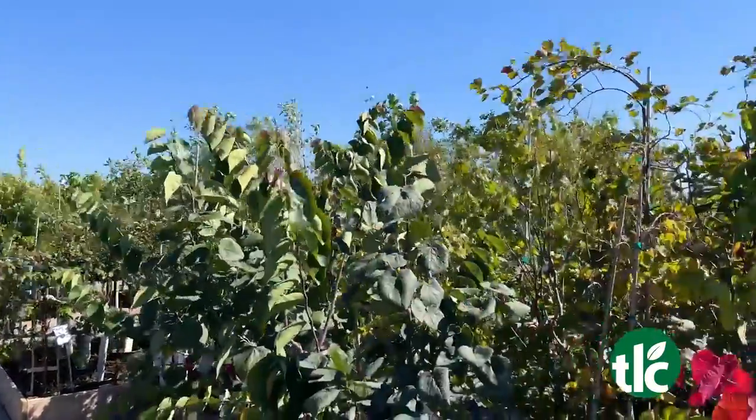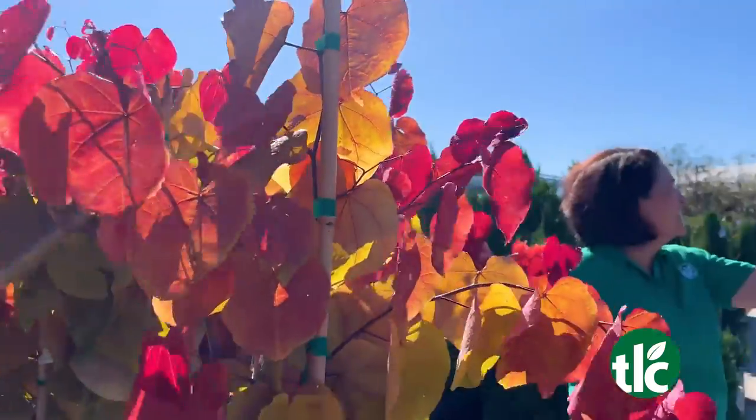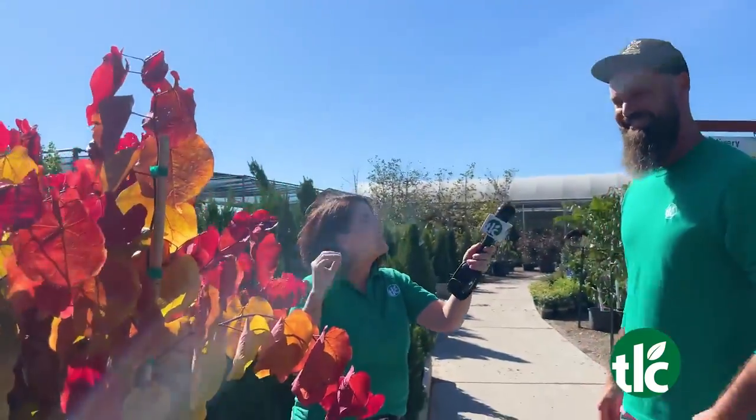Well, Darrell, thank you so much. And I love these. This is like a magic tree. I know. Let's go figure out where we can put one of these in your yard. How about that? Let's just try to figure out where you could put a tree in my yard.